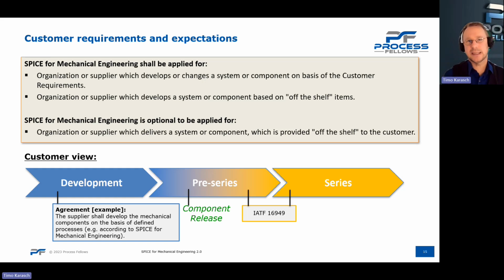Now let's have a look at the customer requirements and expectations. This box is showing you one part that is documented in the model itself. The model SPICE for Mechanical Engineering defines already when you should use Mechanical SPICE and when it is maybe not a good idea to use it. It shall be applied for organizations or suppliers which develop or change a system or component on the basis of customer requirements. So every time you have customer requirements, this means you will have a specific development according to those requirements. It doesn't matter if it comes from an external customer and you're a supplier, or maybe even another part of your organization that delivers those requirements. Every time you have development according to requirements, you shall do it according to SPICE for mechanical engineering.